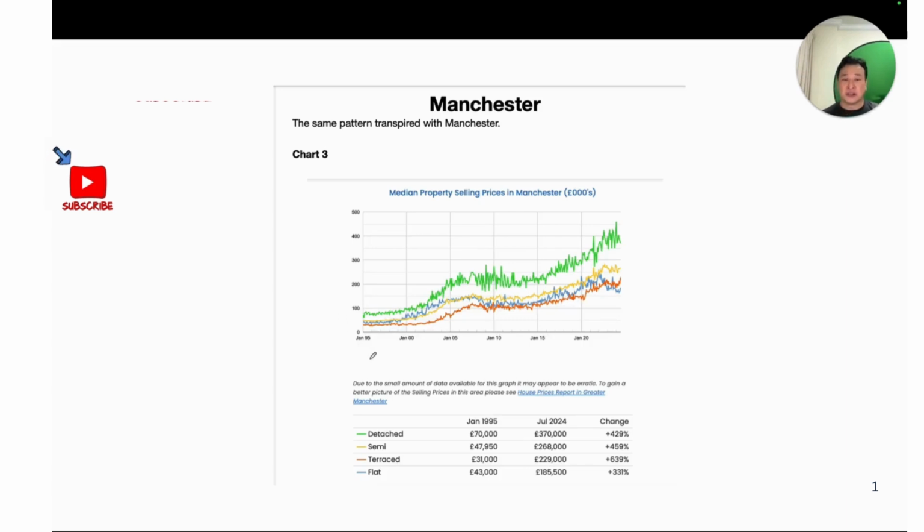Now next, Manchester. Number 1, terrace from 31,000 to 229,000, 639%. Number 2, semi-detached from 48,000 to 288,000, 459%. Third is detached houses, 70,000 to 370,000 pounds, 429%. Fourth is flats, 331%. Again, same thing, very resilient. It has not fallen for houses, whereas flats have fallen.